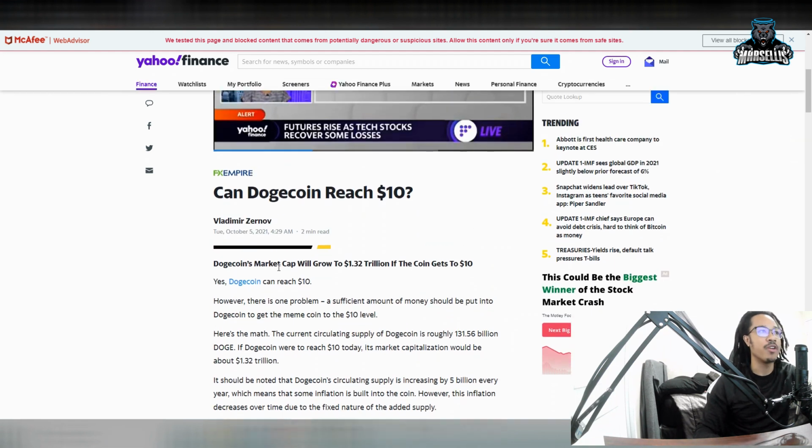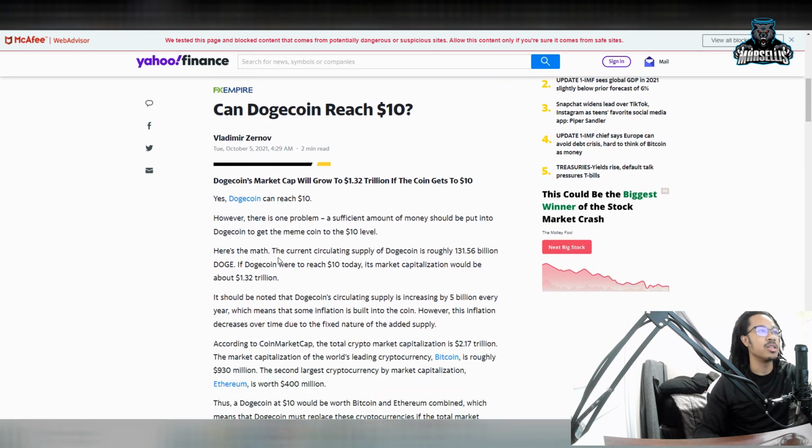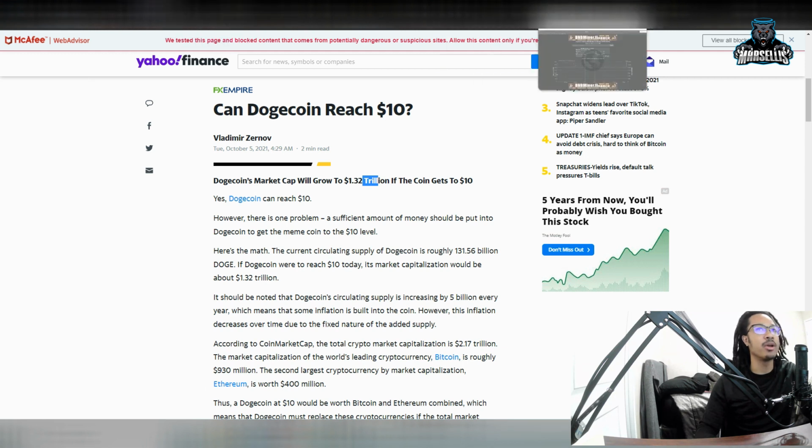That is what Yahoo Finance is saying themselves, as you can see here. However, there is one problem, they say. A sufficient amount of money should be put into Dogecoin to get the meme coin to the $10 level, which would be a 1.32 trillion market cap. You've got to think about where Bitcoin is right now, right?